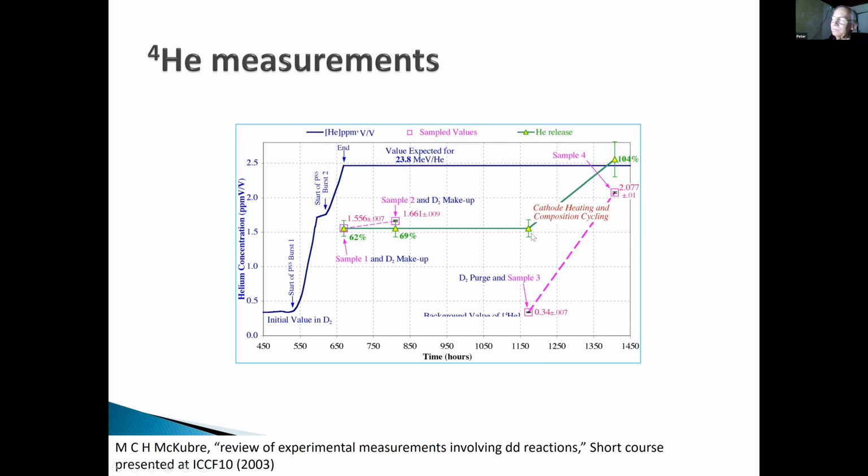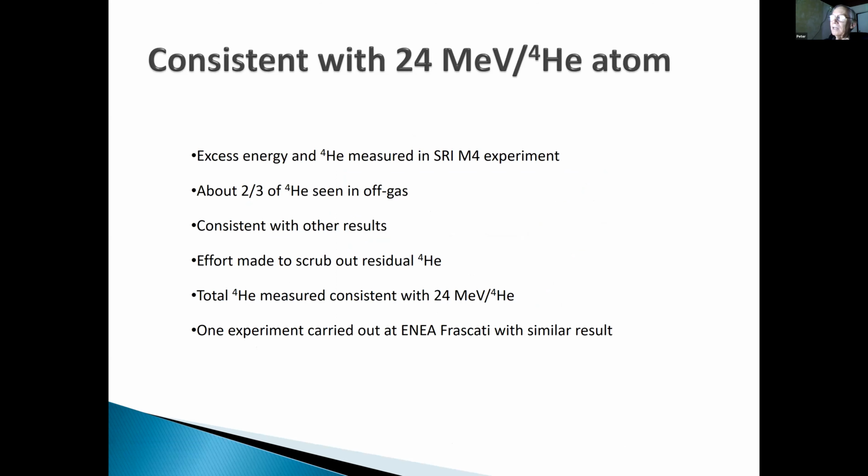The cathode was run anodically, it was heated up, and more helium was seen. If you add up all the helium that was seen, it was basically spot on what would be expected from the mass difference and from the energy produced. There's one other experiment of this kind that was carried out at Frascati, where they made an effort to scrub the helium out. In that case, they got consistency within roughly 10%.